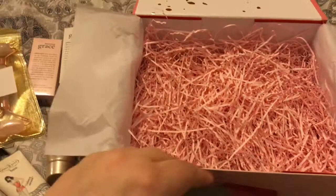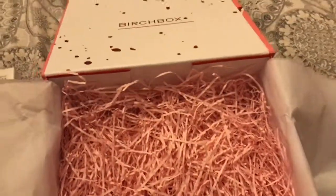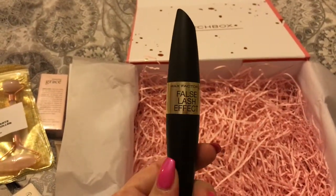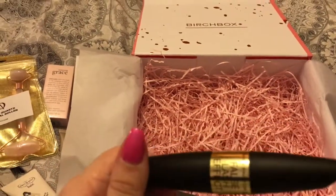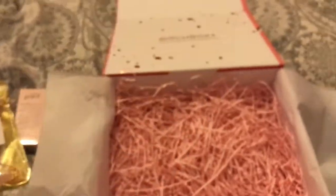Now on the sheet, it does mention that there is a Max Factor False Lash Effect Mascara. And I can't see it in here, it's hiding in the corner. Now I like False Lash Effect mascara. I have used this one before, however I absolutely love Benefit Roller Lash, so I may give this one to my sister. She can give that one a go. Okay, so that's all the items.